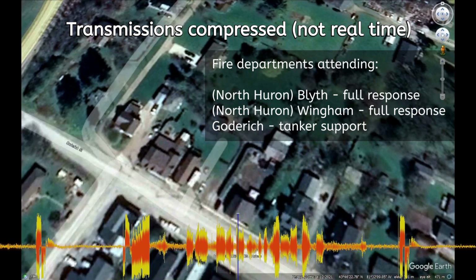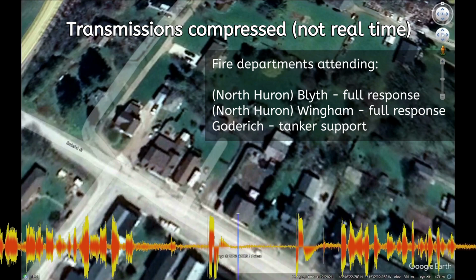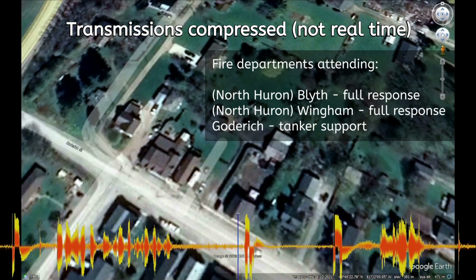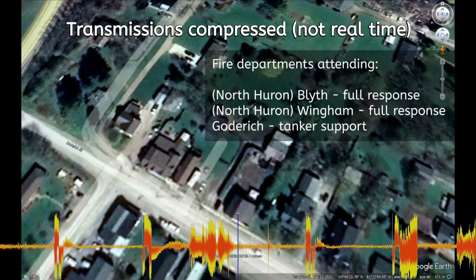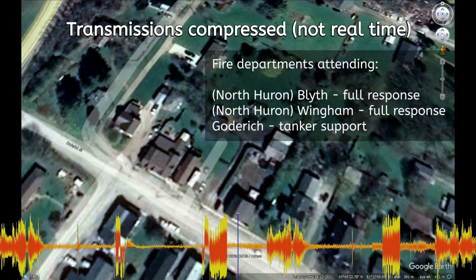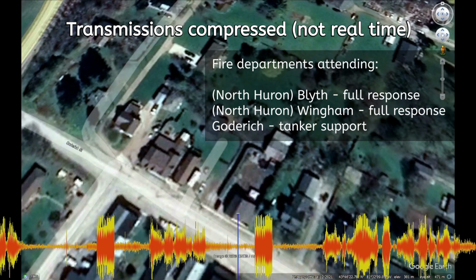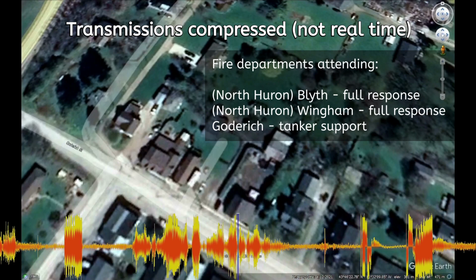Roger that. Fire dispatch, you can show EMS on scene. Roger, EMS on scene, 3:53:43. Command, car 3. Go ahead, car 3, this is command. Command, you can show we have both EMS and OPP on scene.